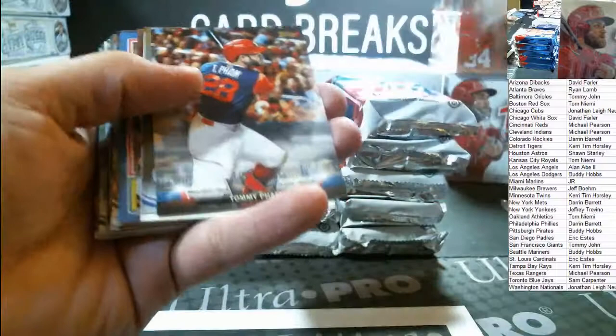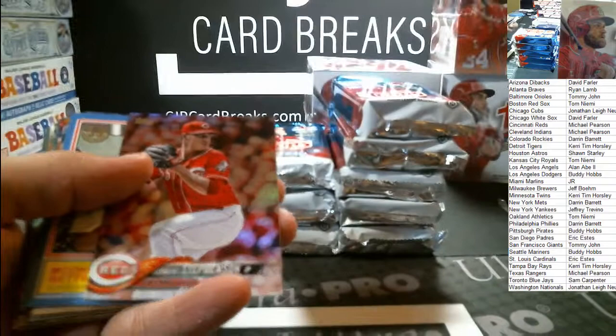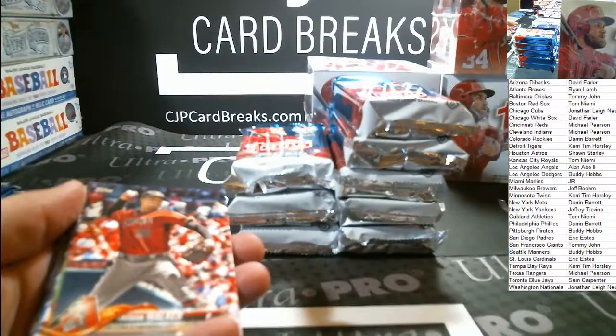Tommy Pham for the St. Louis Cardinals. Salute. Tony Wolters gold for the Colorado Rockies. Gary Sanchez, 35th insert for the New York Yankees. Robert Stephenson foil for the Nationals. Sorry, for the Cincinnati Reds, that is. And we got a blue Bogaerts, 35th All-Star insert. Mookie Betts for the Boston Red Sox.